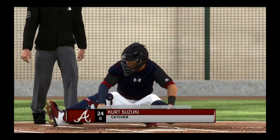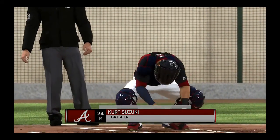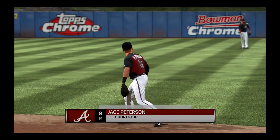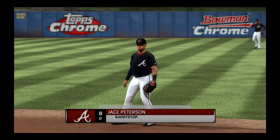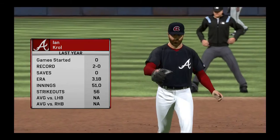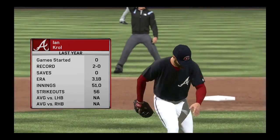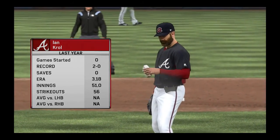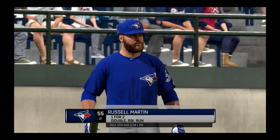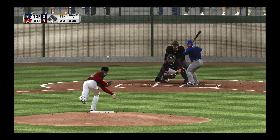First pitch. Suzuki will stay in the ball game as he'll likely do the catching from here out. Now catching, number 24, Kurt Suzuki. Jace Peterson will stay in the ball game as a new shortstop. Ian Cole comes on to start the inning, and he'll have a huge lead to work with. Russell Martin now. It could have a big impact when you get rain like this.